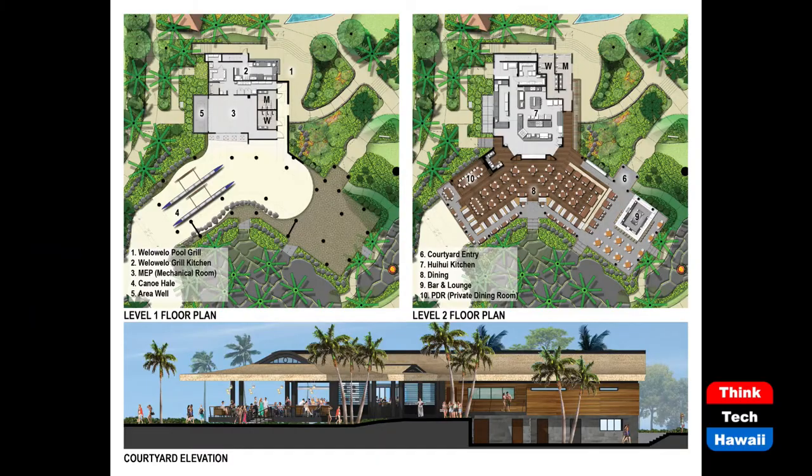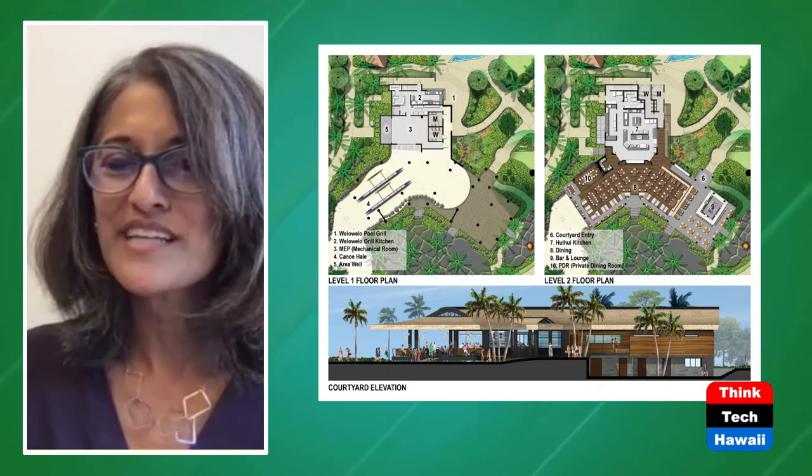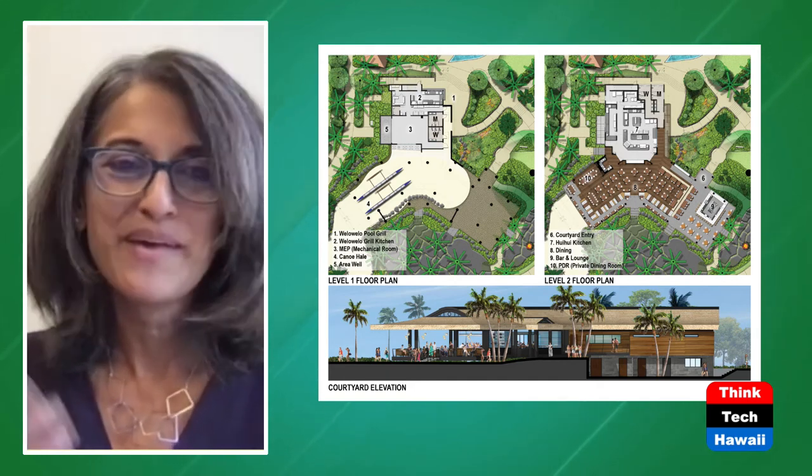So the design program actually includes a lot of MEP space. It also includes a canoe hale where they could store or house canoes. It includes a pool bar because right behind the restaurant complex is a swimming pool, and we wanted to service people using the swimming pool. And then upstairs, it has the restaurant, which has outdoor dining, indoor dining, bar, lounge, private dining room, and of course the kitchen and the bathrooms. There are bathrooms on both floors.